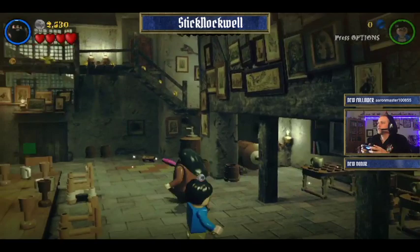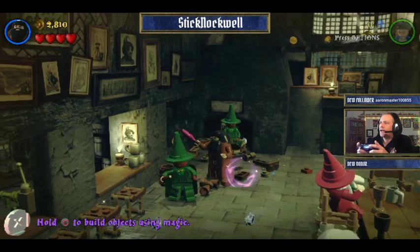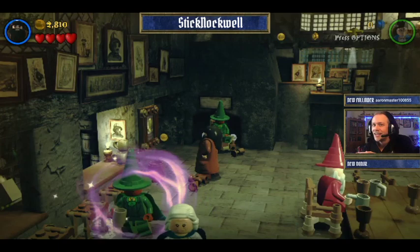I can take that candle and turn that candle into a firework. And it blew up the table. And now I can take that table. I turned that table into a picture frame? My goodness, did you see that?